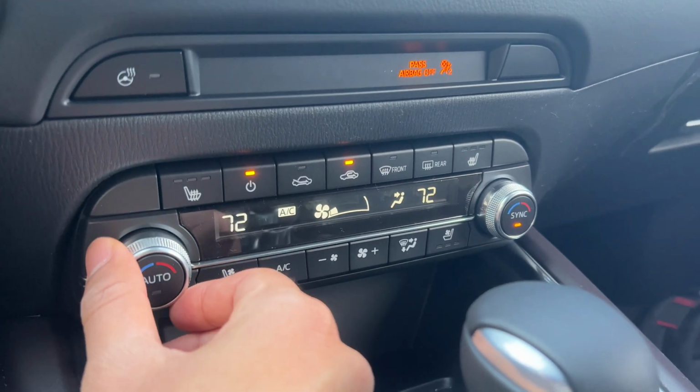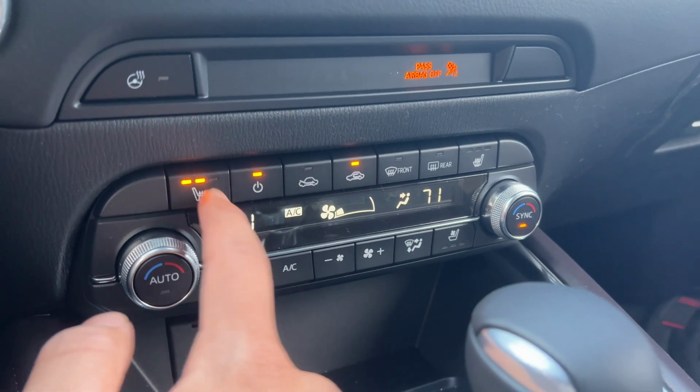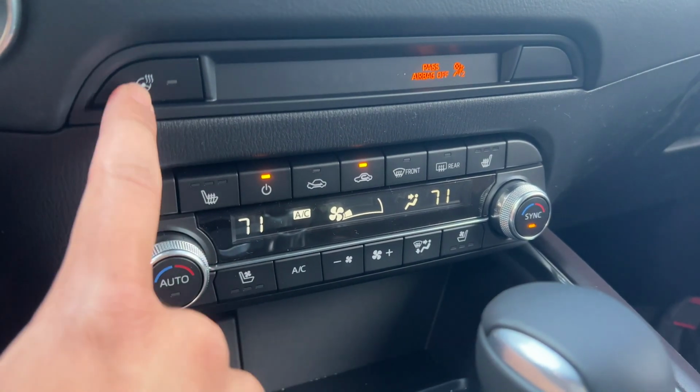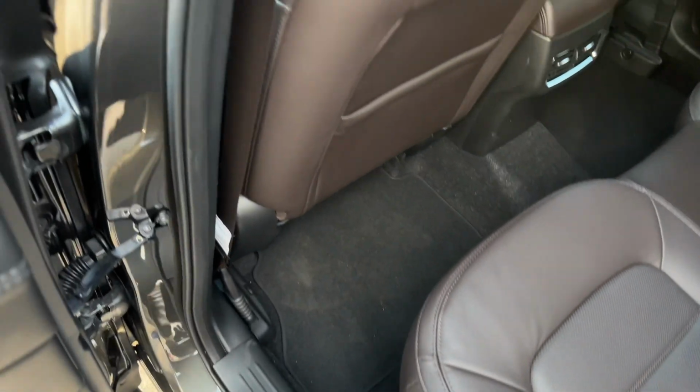But I guess one of the cons with this interior space and with most Mazdas is the fact that they are more so on the petite side, not a whole lot of cargo space, a little bit more of an intimate cabin space. You're going to be sitting a little bit closer to your passengers. And the trunk space is also going to be a little bit more constricted than the rivals, but I don't really see that as a bad thing.